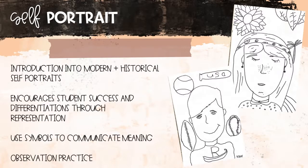And finally, to conclude my curriculum is a self-portrait unit. This is an introduction into self-portraits. We begin by examining endless examples of modern and historical self-portraits. Anywhere from Vincent van Gogh to Henri Matisse to Jean-Michel Basquiat to Kehinde Wiley.